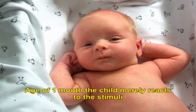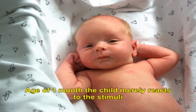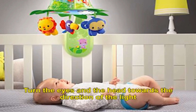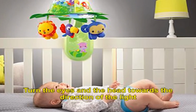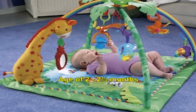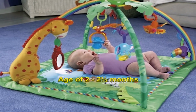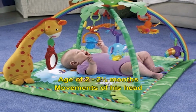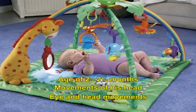Till the age of 1 month, the child merely reacts to the stimuli, but as the brain matures, the child is able to turn the eyes and the head towards the direction of the light. By the age of 2.5 months, the child is able to control the movements of his head. There is a lot of coordination established between the eye and head movements.